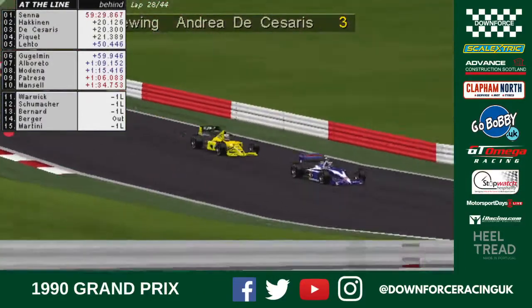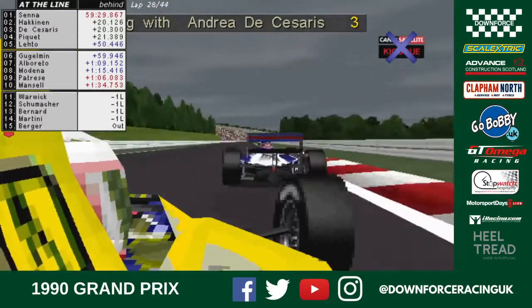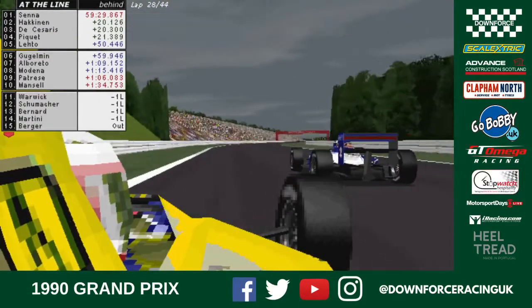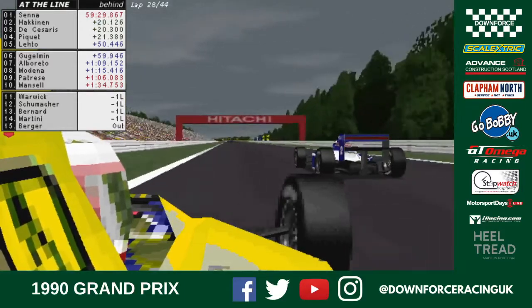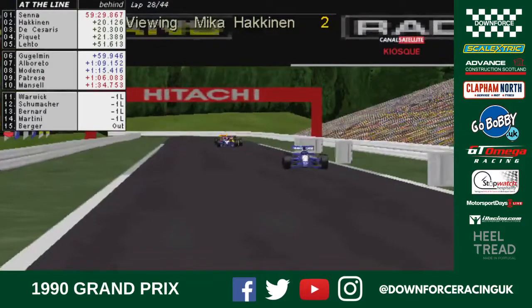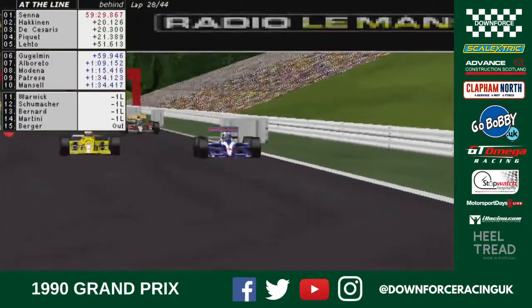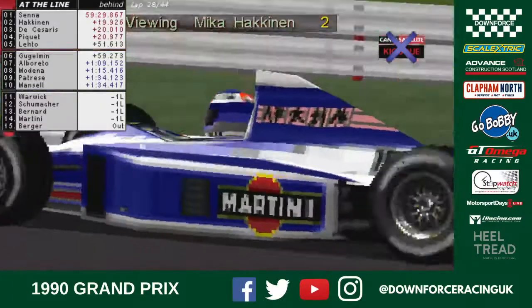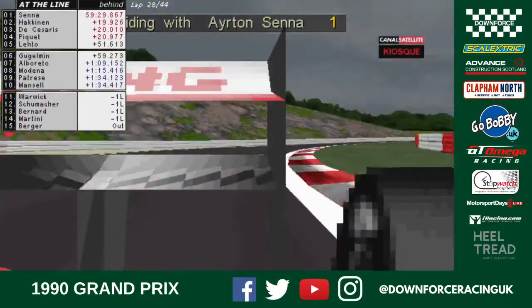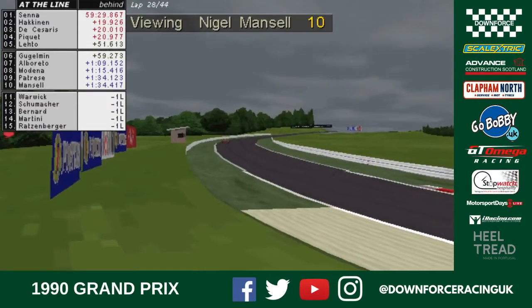And here's De Cesaris. He's caught up with Hakkinen now. So De Cesaris has caught Hakkinen in the Brabham. As Mansell is now right on the back of Patrese's car, I'm told. De Cesaris is trying to come by past Mika Hakkinen, and Piquet's not a million miles away either. Here goes De Cesaris making the bid, and Hakkinen slams the door shut in front of De Cesaris. That's not going to work, and Piquet is right there now in fourth position.